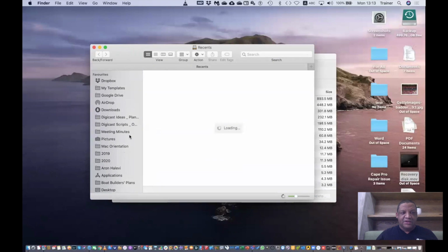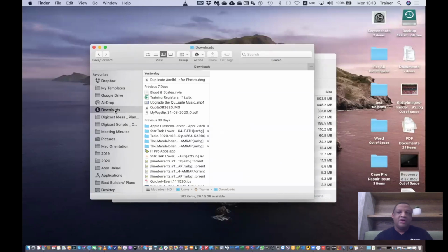Okay, so in my downloads folder now, your downloads folder is normally the storage place for when you are downloading, say, installers of software, or things that you don't want to keep permanently on your Mac. I always treat my downloads folder as a temporary storage folder. If it's important, I move it to my documents or my desktop. If it's not important, I trash it. That's how I work with it.